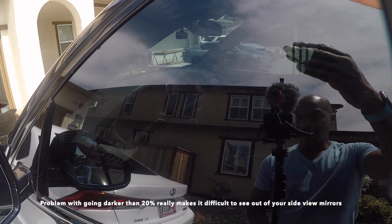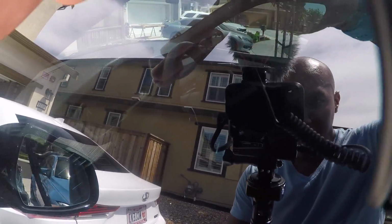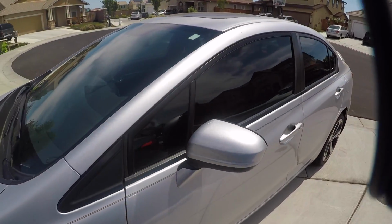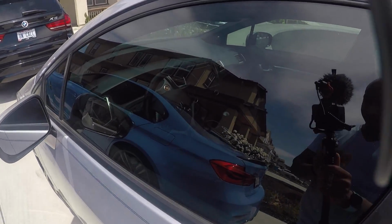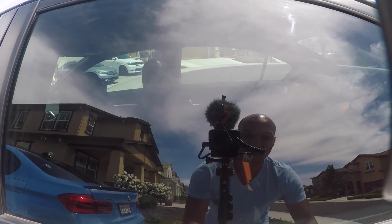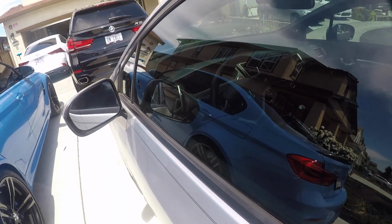Now the X5 has bigger windows, so you're going to see a little bit more of the interior through a lot of these. So as a bonus, and I tried to clean this windshield off last minute, here is the Civic. The Civic is at 35%. And the Civic, you can look at it right now, I can see right through the car. There's privacy, but it doesn't block out any amount of light.